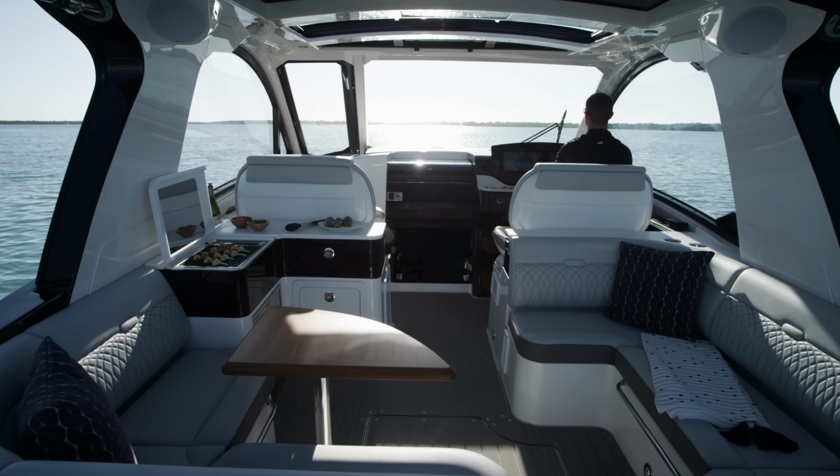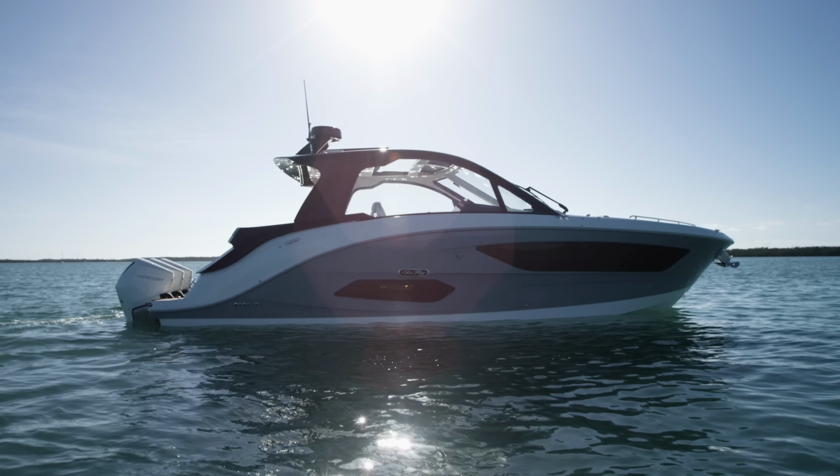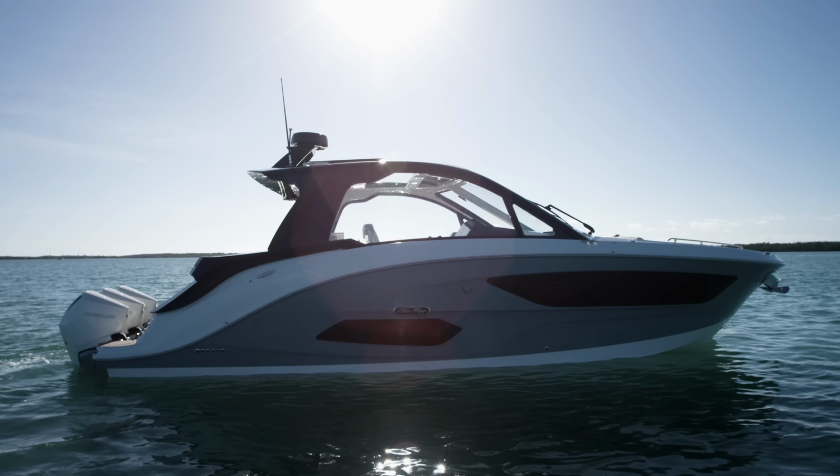I really love this, and I feel like it has a great amount of seating for the family and our friends. You know me, I'm in housing. I like luxury houses. I like high-end finishes. And when I saw the boat, it just felt like a really high-end boat to me. So I fell in love with the look, the aesthetic, and especially the way it felt on the water.